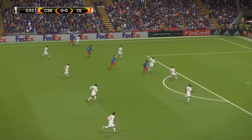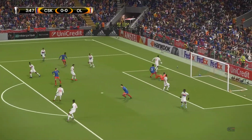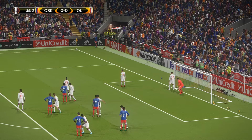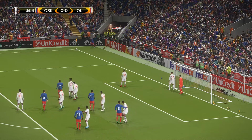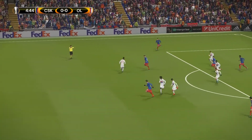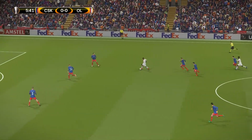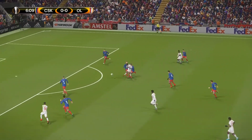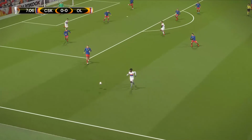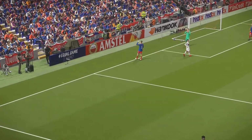Tries to dink it in. So what now? Gorgeous control there. Decent ball. Here comes the corner. And he just whacks it away. It's come loose. Forward it goes. Has got rid of that, and the weighted pass. It's out for a goal kick.